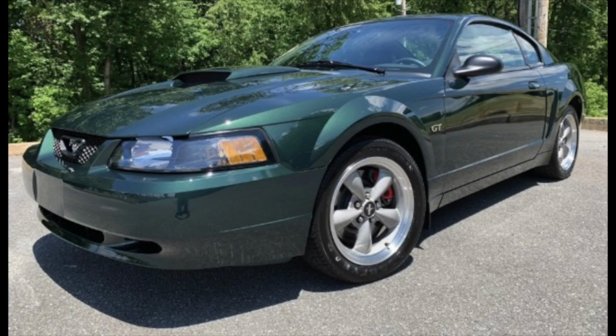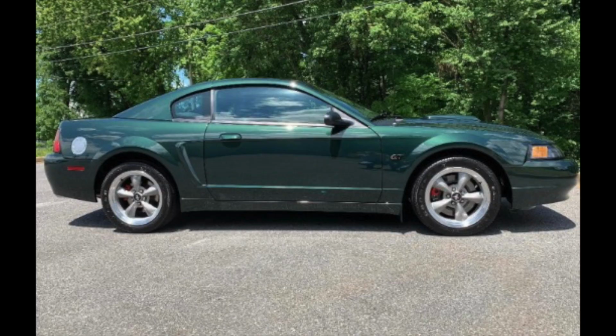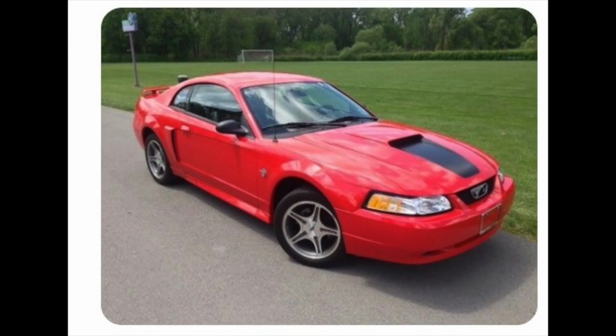So the Mach 1 did get the 4-valve in it after the Bullitt program, and the Bullitt was talked about to have that 4-valve in there, but they just couldn't quite do it that early. And so that's something you'll find later on as you go through, is a lot of the things they wanted to do to the Bullitt but couldn't, they ended up doing to the Mach 1. And we'll talk about engine configuration and what they did with the Bullitt, because we know it does have a special intake manifold.